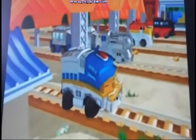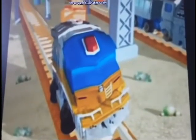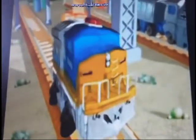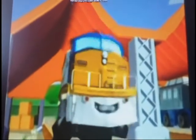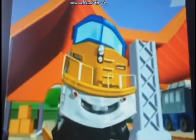Here in our GeoTrax train yard, this is our GeoTrax diesel train friend named Geo. Geo is just waking up for today. Lots to do today. So up and out.